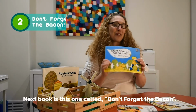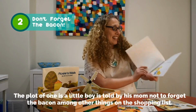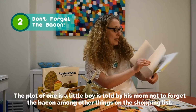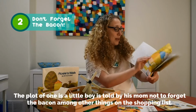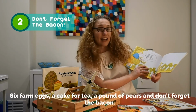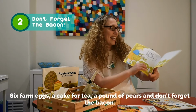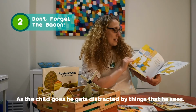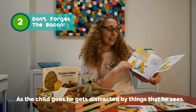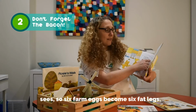Next book is this one called Don't Forget the Bacon. The plot of this one is a little boy is told by his mom not to forget the bacon among other things on the shopping list. 6 farm eggs, a cake for tea, a pound of pears, and don't forget the bacon. As the child goes, he gets distracted by things that he sees. So 6 farm eggs become 6 fat legs.